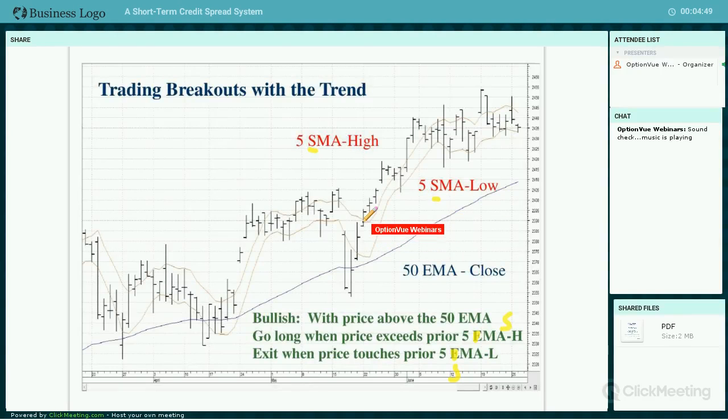So when price exceeds the previous day's SMA of highs, you go long on that breakout. For example, right here. Then you're in until price goes down and hits the 5 SMA of the lows from the previous day. That's important. You want to look at the previous day's average, because that's frozen in time, and you can put in orders and all that stuff. You don't have to worry about what today's moving average is going to be. You use the previous day's moving average. So in this particular case, we had a little bit of a gain.